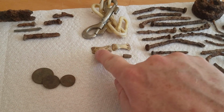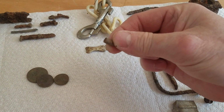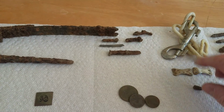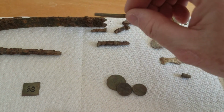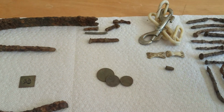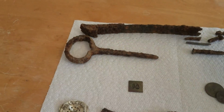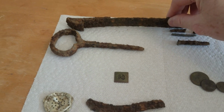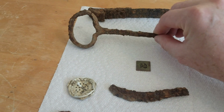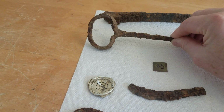Got two of those in two different locations. A little bitty bullet. Some square nails. This one I thought might be brass, but it's magnetic. Beautiful example though. And some larger iron stuff. This I think is just part of a little iron strap of some sort. This, I have no clue what this is, but it's really cool.